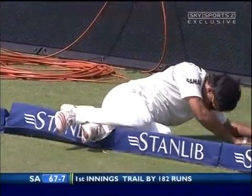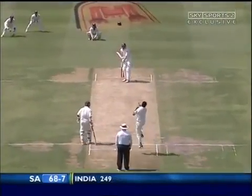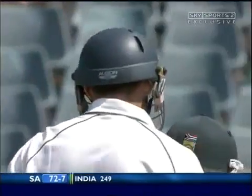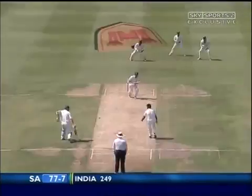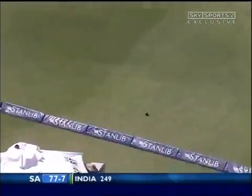And Ganguly down on the deep mid-wicket boundary has fallen very awkwardly. Oh, solid blow. Well played. Really powerfully struck. That's a solid blow. Big gap in the ground there between mid-off and mid-on. That's 4. Simply done.